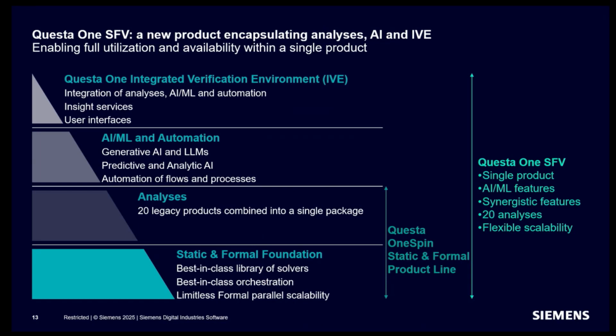You've got OneSpin, and OneSpin provide many key differentiators, very interesting formal apps that actually address some of the challenges that I've talked about, like security and verification. So obviously, we're not going to reinvent those. We're using the foundation of Questa One SFV, using these pieces of mature technologies. And so on top of that, we're providing a variety of possible analysis using formal apps. So you'll find that you can get to more than 20 formal apps all within Questa One SFV, whereas in the past, you may have to acquire them separately.